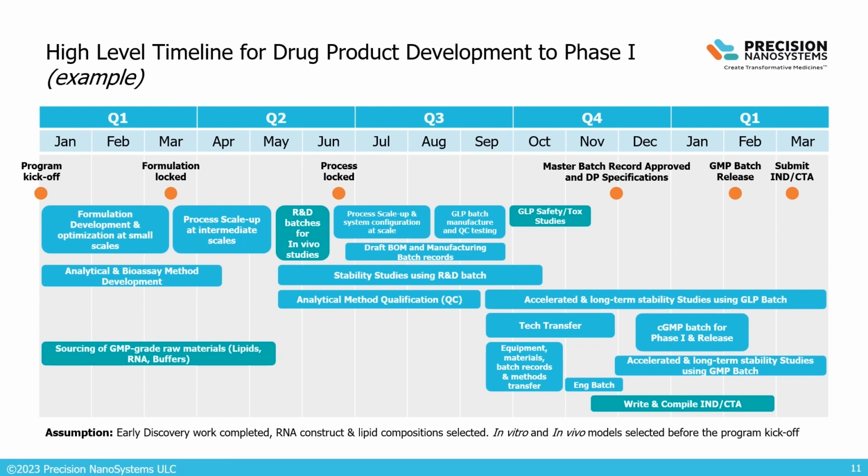In terms of timelines, once a program kickoff has happened, it takes 2 to 3 months to get to formulation lock. Again, it takes another 2 to 3 months for process lock. And at this point, we are also looking at analytical and bioassay method development. Once we have a locked formulation and locked process, we are ready to transition this formulation to our GMP system for preparation of GLP safety tox batches.